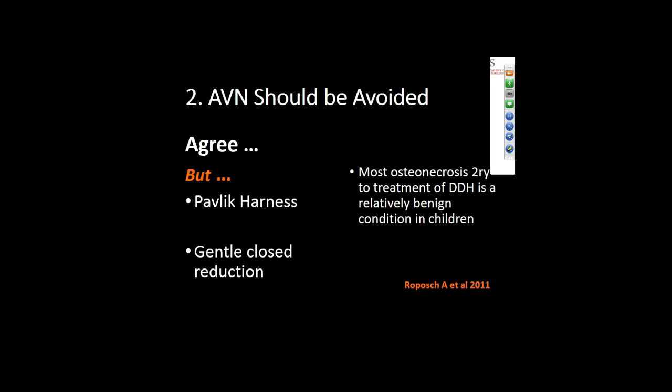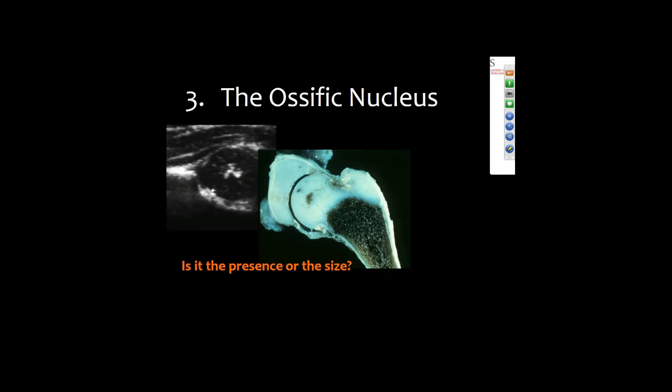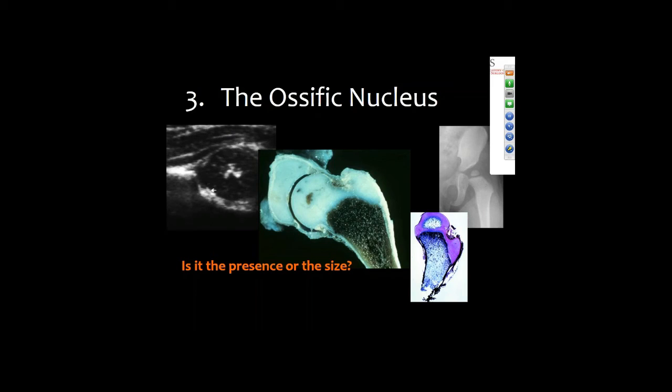ossific nucleus. So there is still considerable controversy as to whether or not the presence of the ossific nucleus is going to protect the hip or not. So these two were closed reductions. Is one protected and the other not? Is it the presence or the size of the ossific nucleus? And are we looking at a sign of maturity or of structural stiffness?